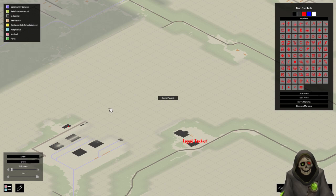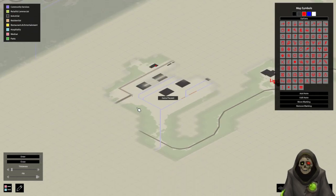Somewhere like that. Maybe there's another parking lot somewhere here that actually has a semi with it? I don't know. If nothing else, we can go grab this little trailer down here that we saw. And that should hopefully prove to be good for us.